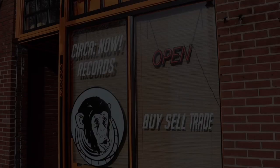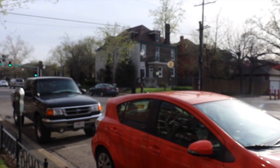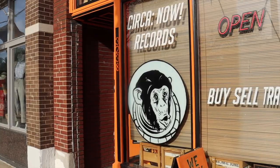All right, so we are at Circa Now Records in St. Louis. This is a cool little downtown area. I'm enjoying all the cool architecture, vintage homes, and fun things here. So Blake found this, and I'm excited to see what they have inside. So we're gonna go on in.